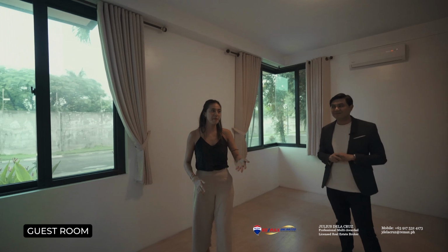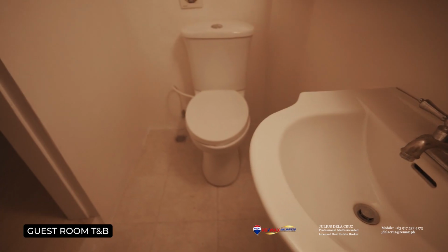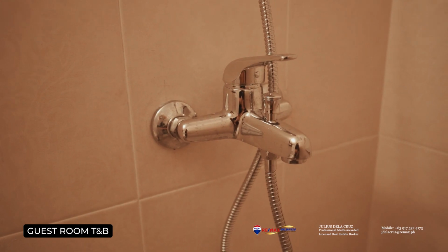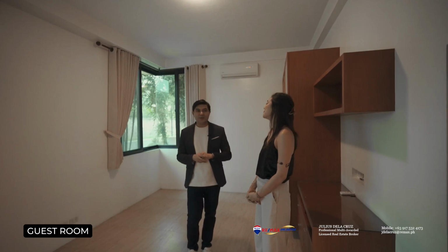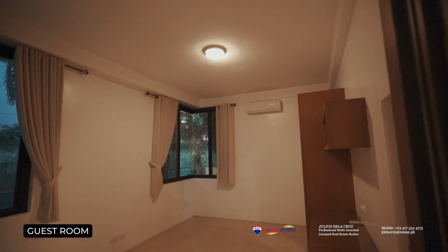Yes. And not just that, the bathroom door is so cute. And look, it's a small, cute bathroom. In addition to that, since this particular bedroom has its own toilet and bath, this can actually be converted into a full bedroom. So it's one of those nice things that you see about this home.